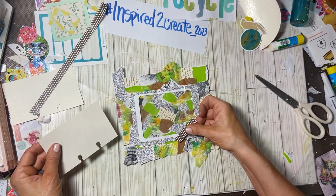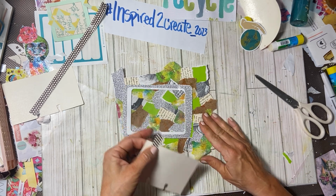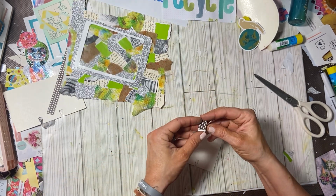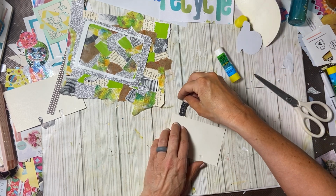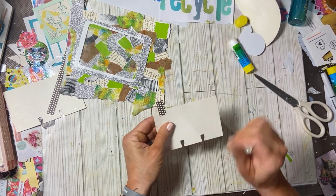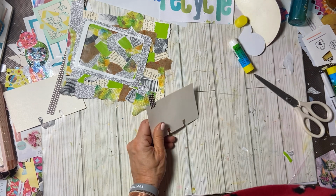Looking back, I could have used this as part of my pattern in here, except I didn't know. And unless you know, you can't do anything about it. All right, I'm going to glue it. I don't know what we're going to do to the card yet, and it doesn't matter. I can paint or whatever around this. It's fine. I'm also going to staple it.